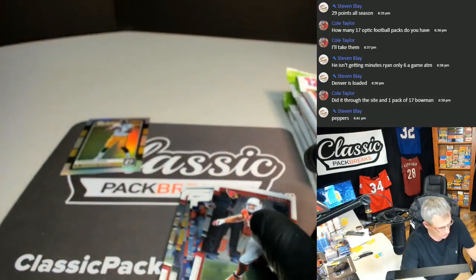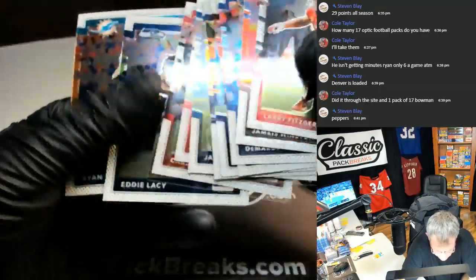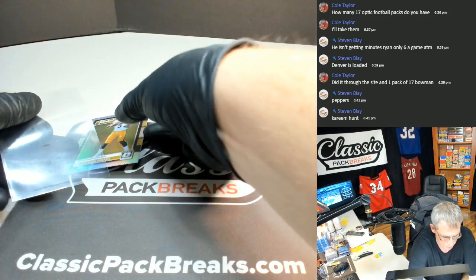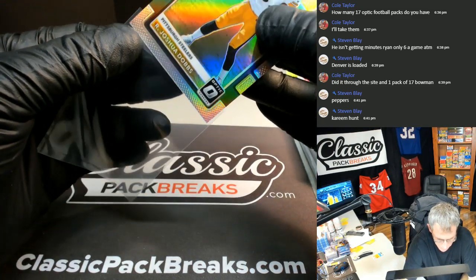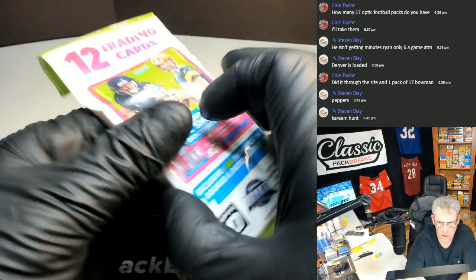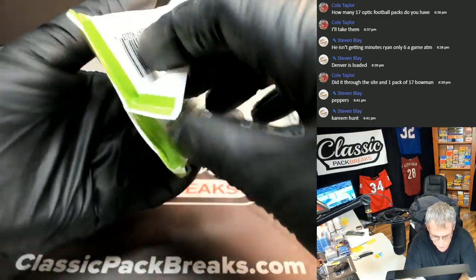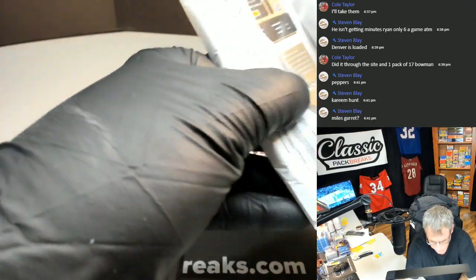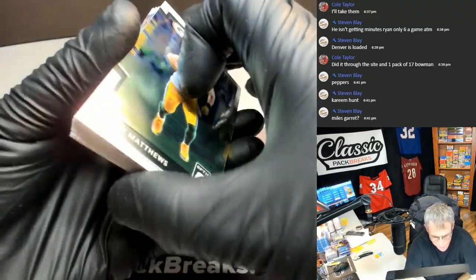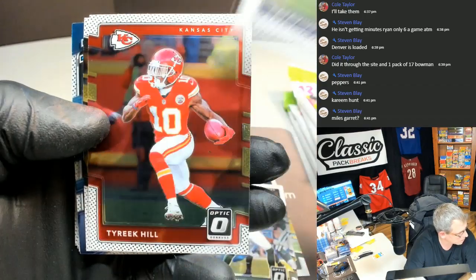Famous Jameis, all right. One rookie in there. I believe so. All right, Josh Dobbs, Prism, the rookies. That's right, Kareem Hunt. There's a bunch. Is it Juju Smith-Schuster as well, maybe? Might be Juju as well. All right, let's get a Mahomes Prism. Maybe Myles Garrett as well. Good luck. I see a rookie card. Lat Murray. Tyreek.